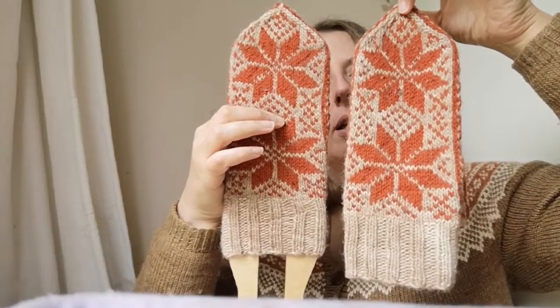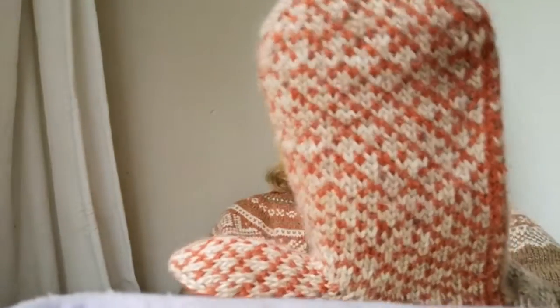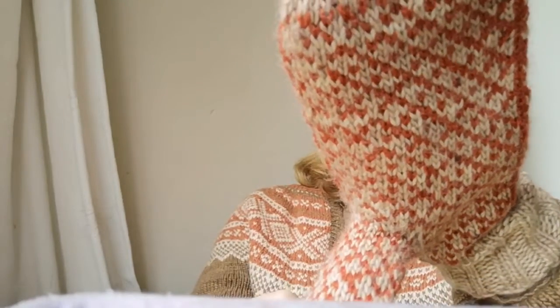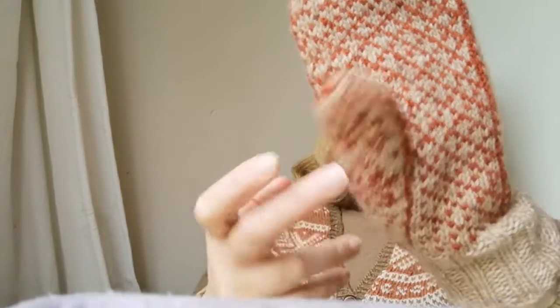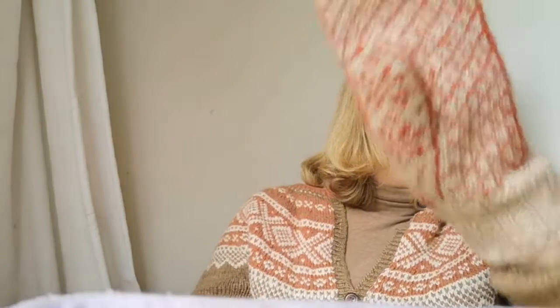There you go. They're really lovely. They're slightly too big for me because I knit the man's size, and I think I should probably have knit the woman's size. So they've got a bit of excess in the top, and the main thing that's too long is the thumb. I've got quite short thumbs. So this is the palm pattern. This pattern is so mindless to knit. It's lovely. And it's got pretty snowflakes on the thumb.